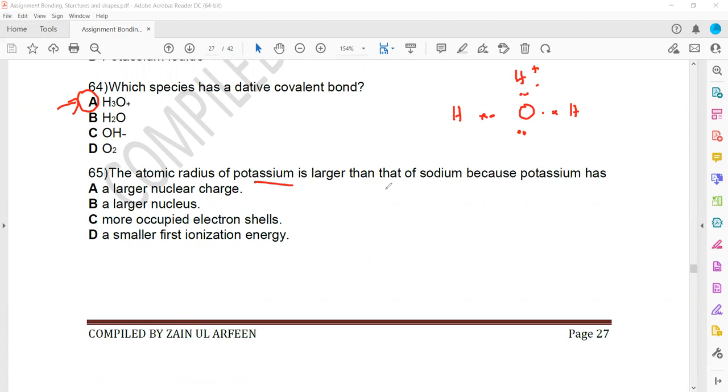The atomic radius of potassium is larger than sodium. This is because, what is the reason why potassium's atomic radius is larger than sodium's? The size depends on the number of occupied shells. Potassium has 19 protons and 19 electrons, whereas sodium has 11 protons and 11 electrons. More electrons means more electron shells. The larger nuclear charge statement is correct, but it does not give evidence for an increase in size. The statement about a larger nucleus is also okay, but not according to the reference. So C will be the right answer: more occupied shells, hence the larger size.